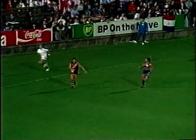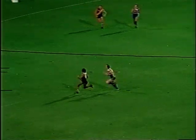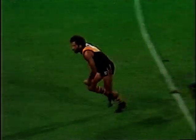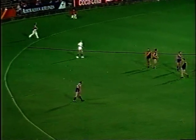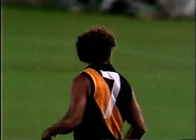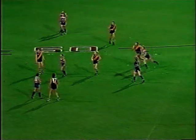Taken off the hands by Frangalis. Now Richmond have a chance to rebound. Mitchell, good mark at half-back flank. Michael Thompson warming up for Richmond on the boundary line. He hasn't paid the mark. He's asked for the boundary. That was a mark. Well, I would have thought so too.